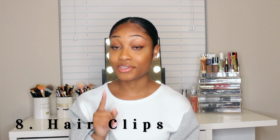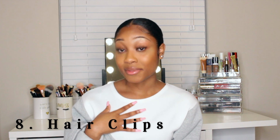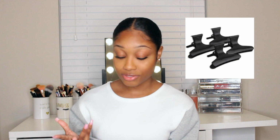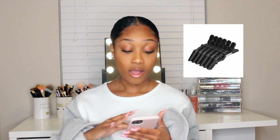You need hair clips in your stash, not only for styling, but while you're in the shower. If you guys are like me, I like to detangle my hair in sections, usually 2, sometimes 4 sections. And even when I'm styling my hair, I like to do it in sections, because if you have thick hair, most natural girls do, you need some hair clips, okay? You can get the butterfly clips, you can get the crocodile clips, you just need hair clips, okay?